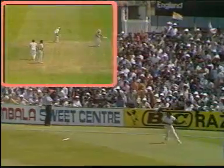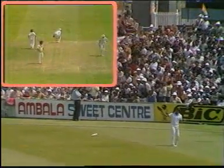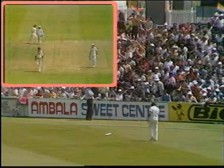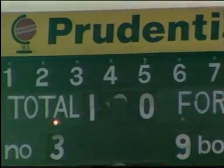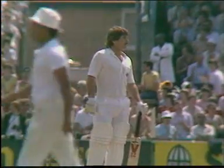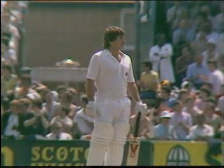That's a bit useful too. Struck much more firmly by Lamb. So it was a half volley, wide of the off stump. It brings up the 100. A satisfying position for England here, reaching 100 in the 25th over for the loss of just 2 wickets.